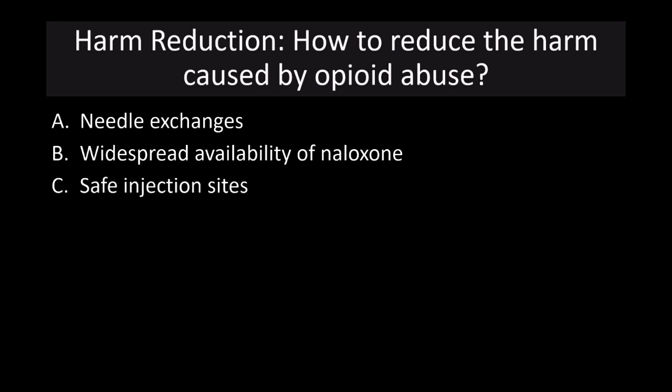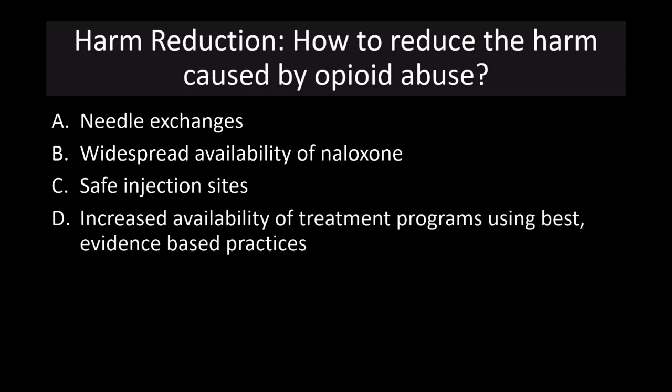Providing safe injection sites. This has worked in a number of countries that provide safe injection sites supervised by medical personnel. And oftentimes, those people who come to these safe injection sites are then far more able and far more likely to get help, or even are able to slow down their injection use and come off the drugs by simply reducing use over time. We certainly need increased availability of treatment programs using the best evidence-based practices. And that's where some of the drugs we're going to talk about next come from, is evidence-based programs.